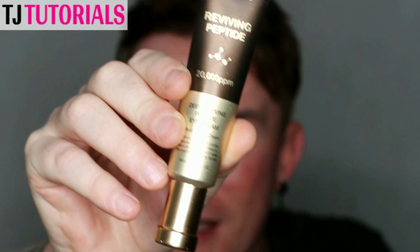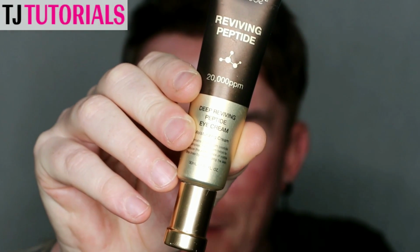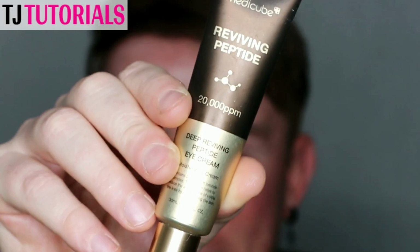I know that a lot of skinfluencers and skincare gurus say that eye creams are a complete waste of money, but I actually find that some of them really are worth their weight in gold, especially those loaded in peptides and antioxidants. The eye cream that I use is the Medicube Deep Reviving Peptide Eye Cream, which is a 20,000 ppm peptide solution. I'm just going to apply a little bit to my fingers. That is more than enough, and then I am just going to tap it in.